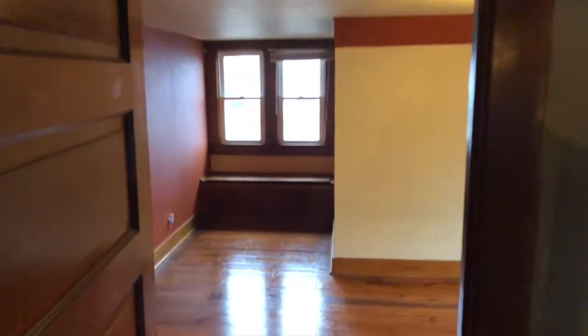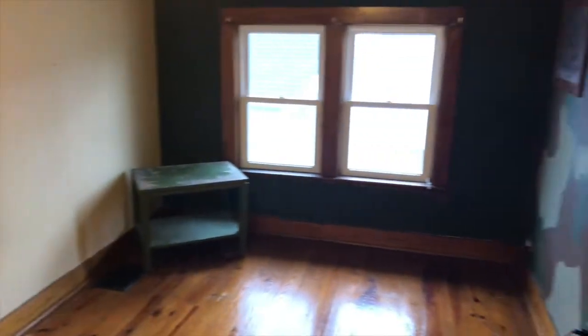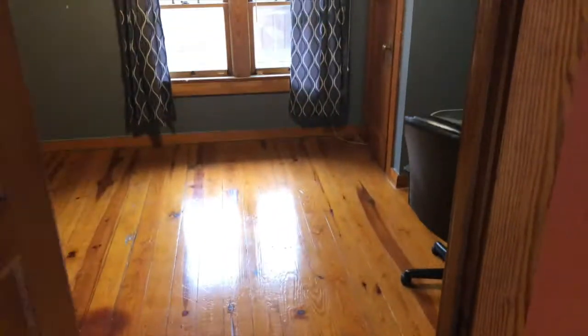Here we are at the top of the steps. We got another two bedrooms or maybe a game room combo. Let's go check it out. Here we are coming in one bedroom. Look at these gorgeous hardwood floors. These are in excellent condition. Nice big open room. Connected here to another game room, office, bedroom.